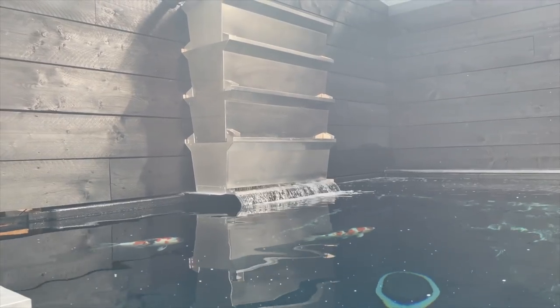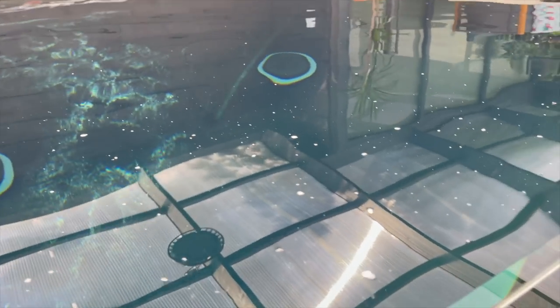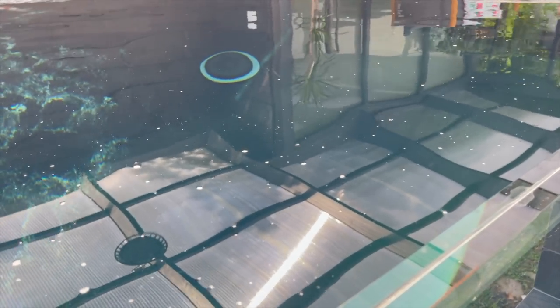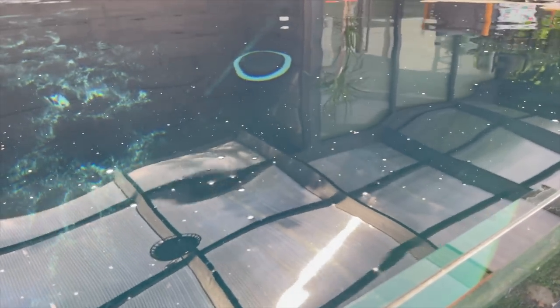So that size shower will take 4,000 gallon an hour. You can see the water coming round, you can see it moving. So we have got quite a good movement in the pond, because don't forget there's three returns which are 4-inch.